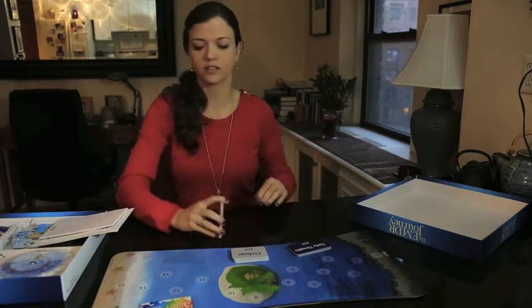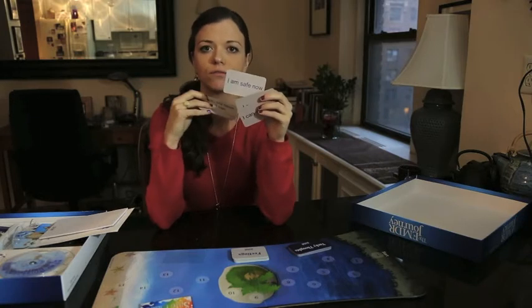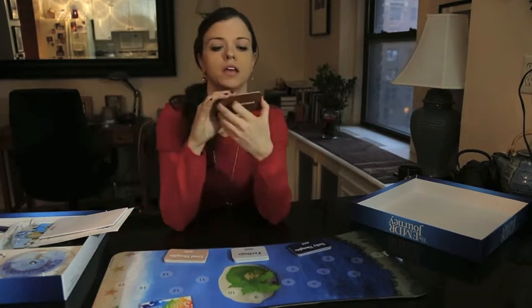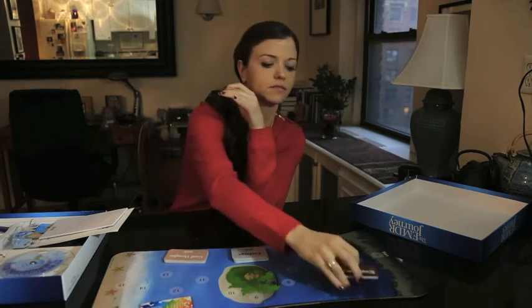Then we have our good thoughts, which we know as our positive cognitions. So I'll read you a couple of those. I can succeed, I am strong, I am safe now. Those are some examples of our good thoughts. Okay, what else do we have? We have our experience cards. Our experience cards are at the beginning of the journey, and this is when we're identifying our target with our client. I'm going to walk you through the whole game, so we'll come back to these.